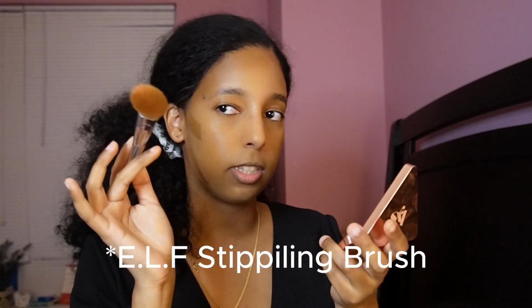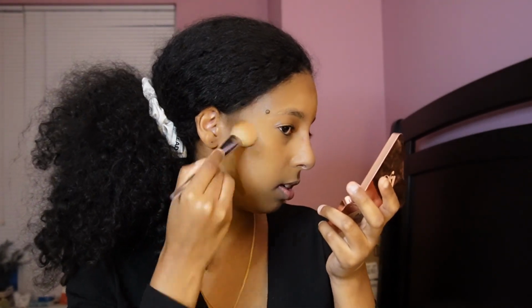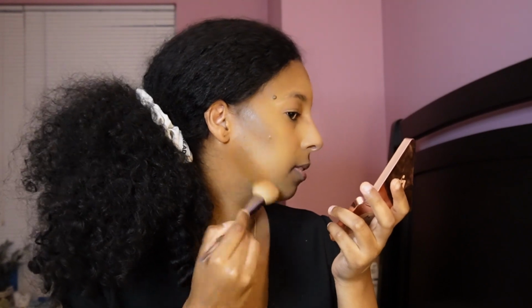Kind of like that. Upon applying it on my face, I can tell right now it's very pigmented. I'm kind of worried about how it's gonna blend, if it's gonna be too creamy, but we're gonna do it. I'm gonna be using my loved and trusted LYS stippling brush that I absolutely love.